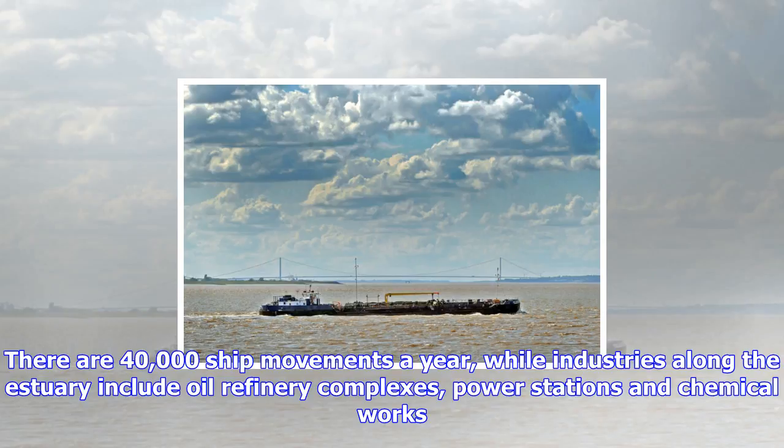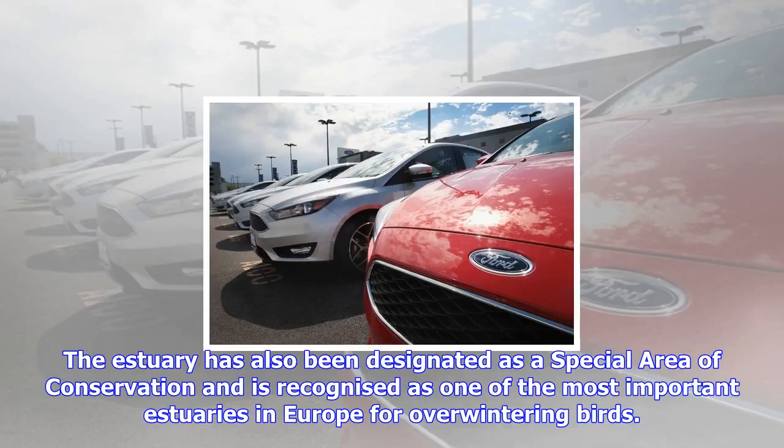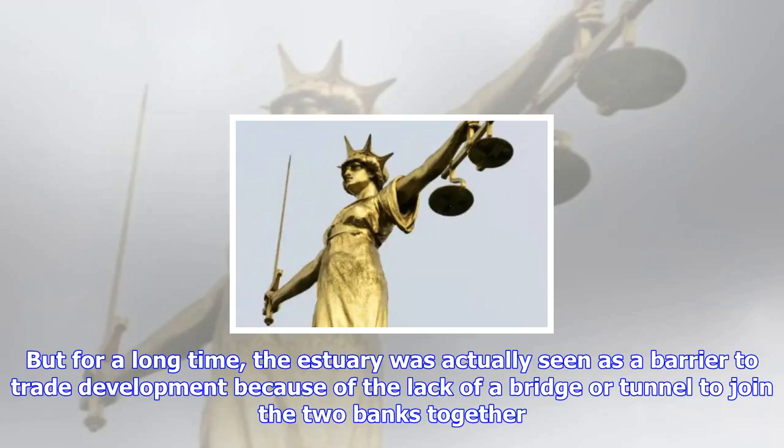But for a long time, the estuary was actually seen as a barrier to trade development because of the lack of a bridge or tunnel to join the two banks together. The first major crossing proposal dates back to 1872, more than 100 years before the infamous Humber Bridge actually opened. The plan back in the 19th century, put forward by local merchants and businessmen, was for a tunnel scheme, but this never came to fruition.